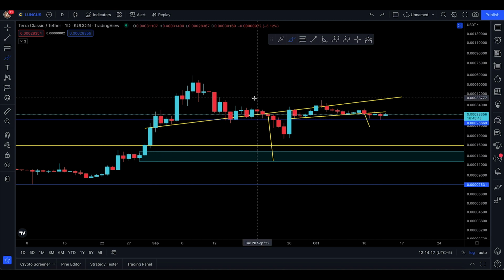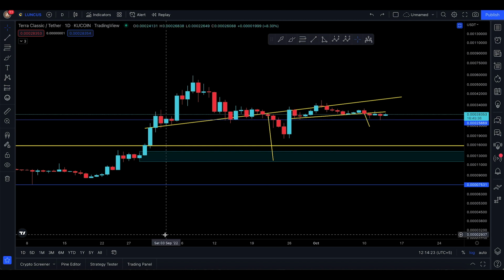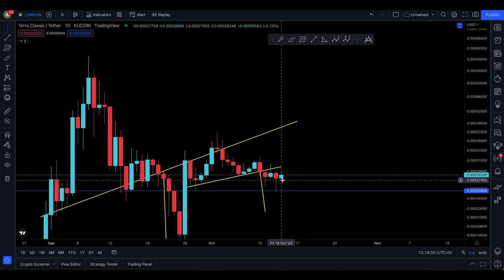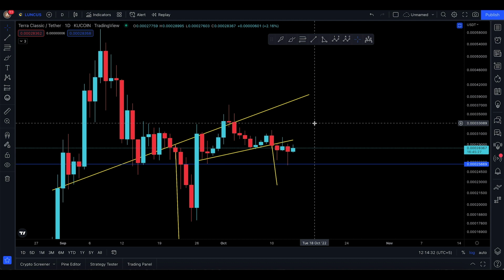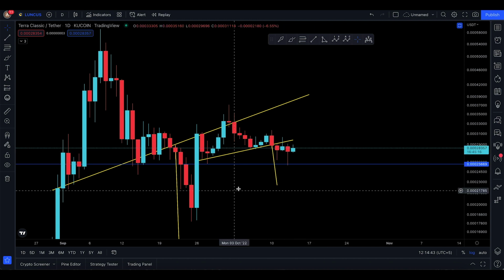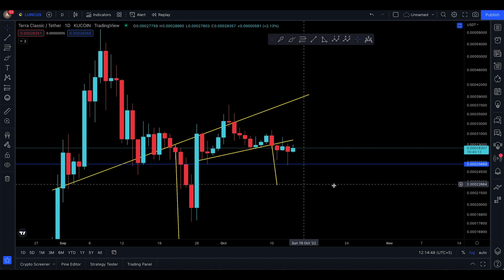Now, the reason why I talked about Bitcoin in this Luna Classic update is because normally Luna Classic doesn't really follow Bitcoin. We've seen that, right? Bitcoin pumped and Luna Classic wasn't pumping. Bitcoin was dumping, Luna Classic was pumping. But for 2-3 days now, I've noticed that when Bitcoin was moving, Luna Classic tended to follow Bitcoin's footsteps. But don't get confused here, because I still do not expect Luna Classic to move to the upside anytime soon.